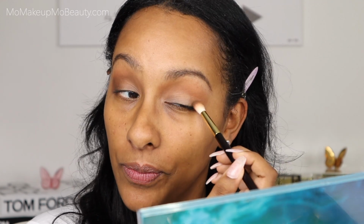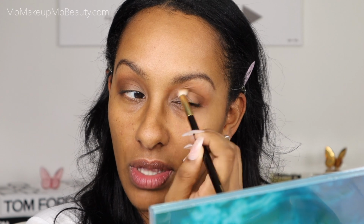What's nice is there's days where I just do this, the lighter brown, blend that, and then I'll go in with this lightest shade, put that on the lid, do some lashes, and that's it. That's a nice, easy, everyday look. But today we're going to go in a little bit more, make it a little bit more dramatic, you know? Because why not?